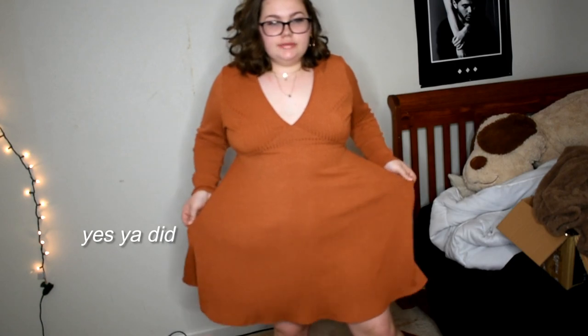But this dress is flowy on the bottom, so you can go for a size below. So I probably could have been fine with a 1X. It just has a very low cut right here. I don't have boobs, so you can't tell. With a bra on, it's better, and I'm not snatched at all. I don't have a Spanx on or anything, so.